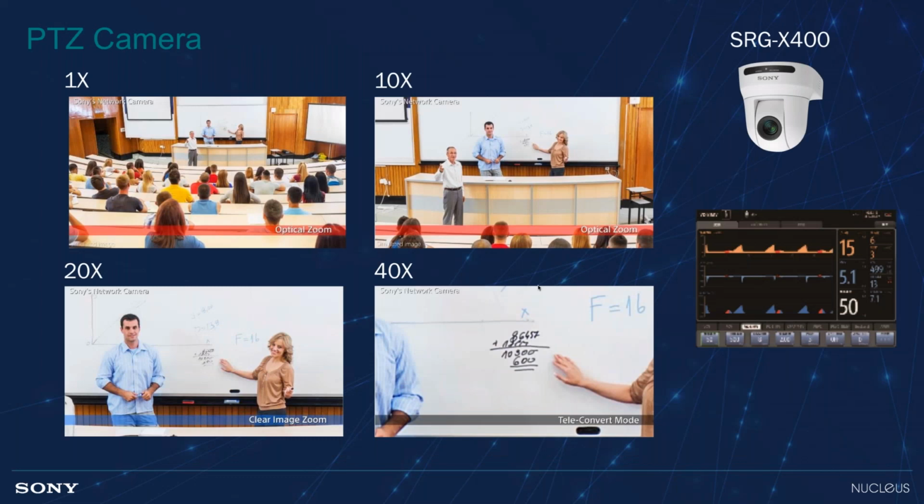One of the PTZ cameras supported by NUCLeUS is the Sony SRG X400. It's an ideal solution for remote patient monitoring, with 40 times zoom in full HD and 30 times zoom in 4K. It's more than capable of zooming in on a patient respirator, vital signs, or the patient themselves. This model supports PoE+, power over Ethernet, so you simply mount it to the wall and connect it to a network port.